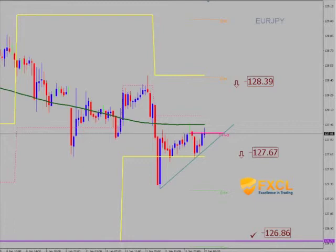Folks, that's a 3-point trend line. It's a valid trend line. So let's just sell this bad boy off, and let's just stay with the trend.